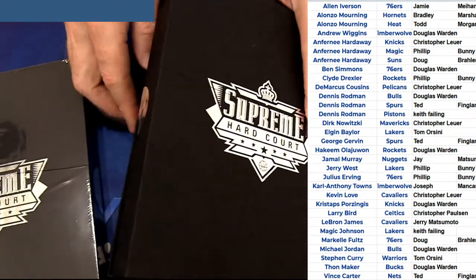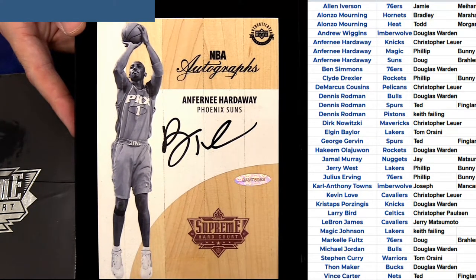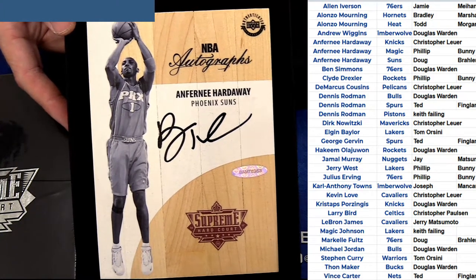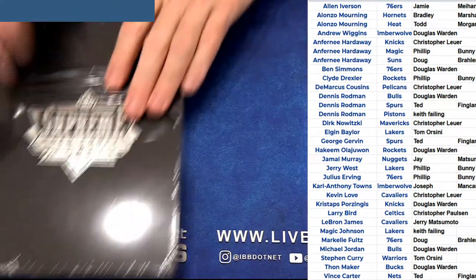Here we go. Anthony Hardaway for the Suns, Doug B-R-A. There you go, Doug. Nice Hardaway, that's clean. I like it. All right, next up.